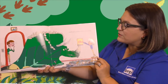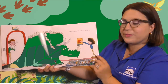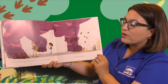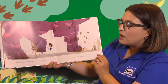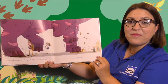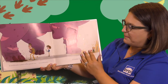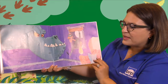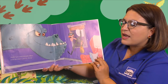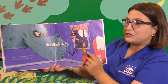maybe you could use it as a can opener. Look, he's opening some tomato soup. It would make a great coffee grinder too, or a nutcracker, or a potato masher. Oh my gosh, this poor little guy, what a mess. And if you need a burglar alarm, your dinosaur's just the thing. I bet he regrets that decision.